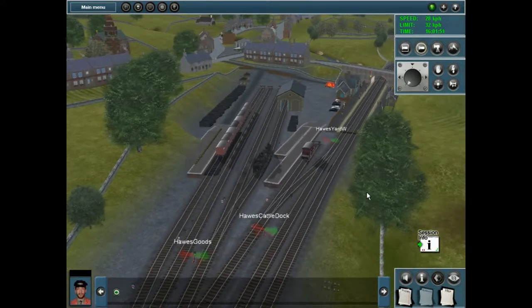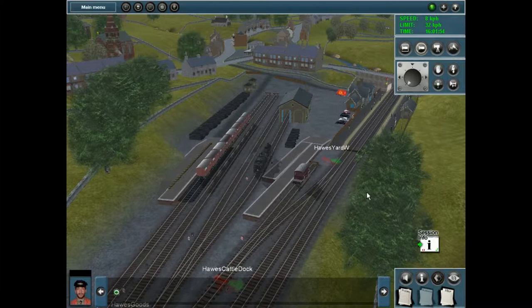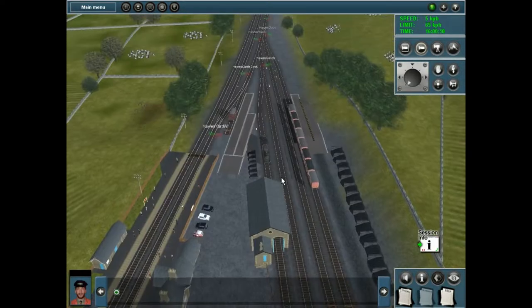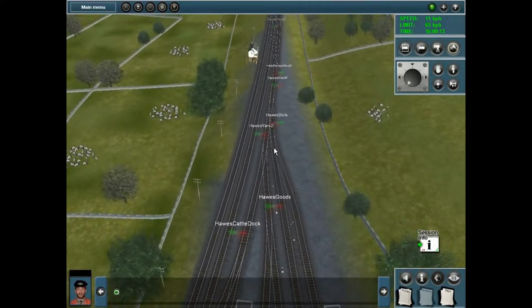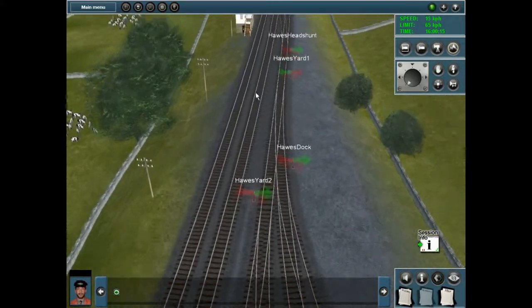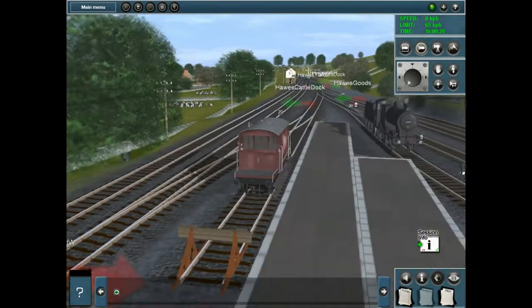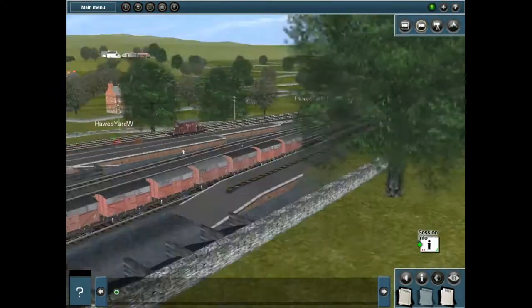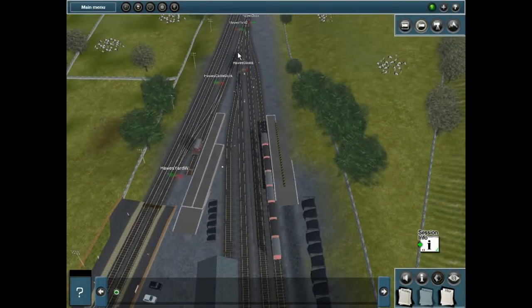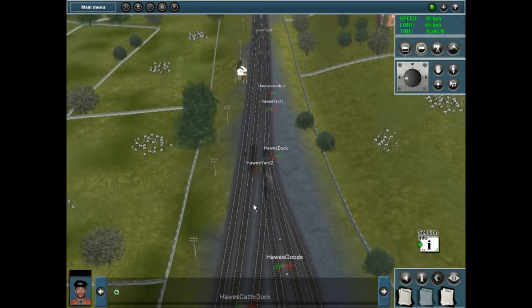I'm just gonna redo the session right here. Bye and hello. Alrighty, off we go. So we're just gonna go in here and just ram straight into this thing, then couple it onto these wagons here. Then we're gonna run around the train. I'm probably gonna put the train right there.